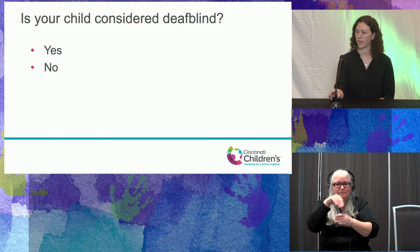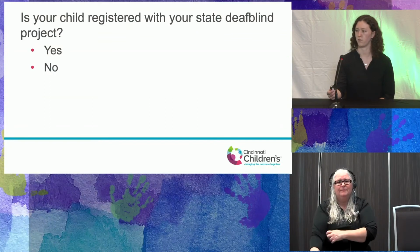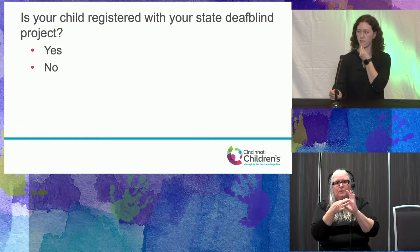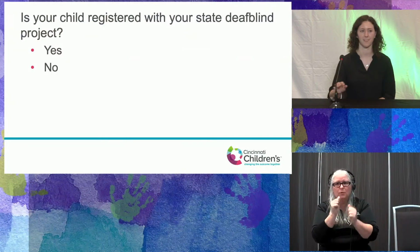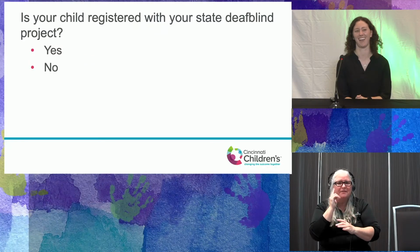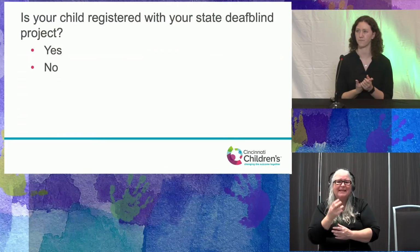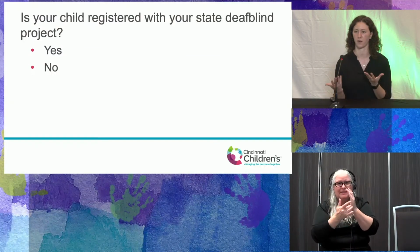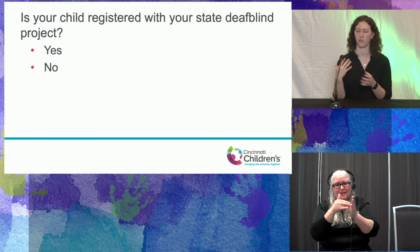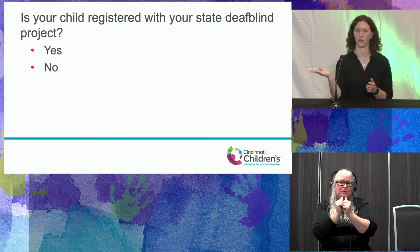If I can get my slide back up, thank you. Then, is your child registered with your state deafblind project? If you're not sure what a state deafblind project is, probably the answer is no. So the state deafblind projects, if you're not familiar, are federally funded technical assistance centers that provide consultative services to students with CHARGE from birth to 21.